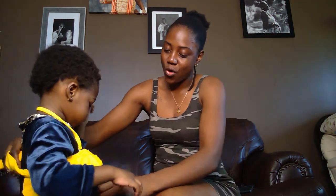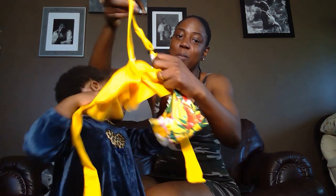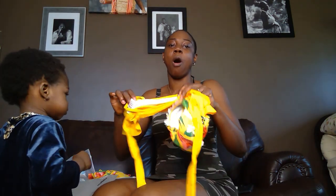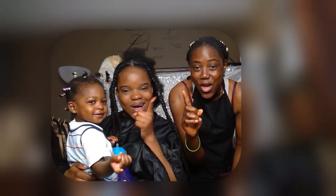Okay, so this matching set I got, I'm kind of upset right now because we're supposed to be going to Great Wolf Lodge for the first time at the end of June. But Great Wolf Lodge just sent me an email today saying no. And you know what? At the same time, I can't be upset because prevention is better than cure. They're just trying to keep everyone safe, especially during this coronavirus and everything, so you can never be too careful. I understand that.